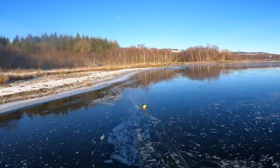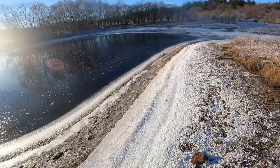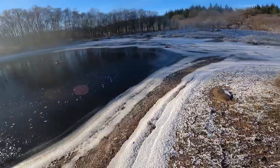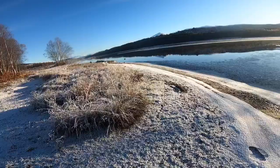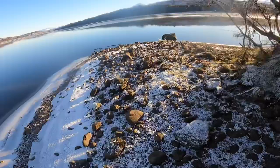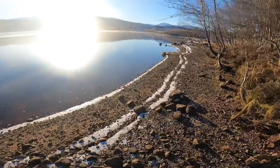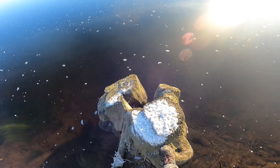With my rod set, I decided to take a wee walk around this bay to the next spot where I'd be fishing to see if I could spot any interesting features. Oh god, that's ice. In behind this tree stump here, there was a nice deep drop off, which I thought would be a good summer pike spot once the water level had risen a little bit. Wow, that's deep.